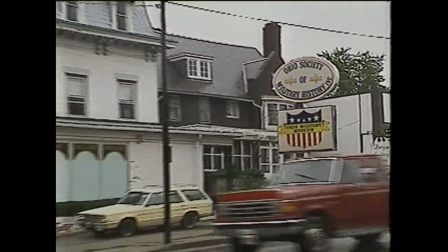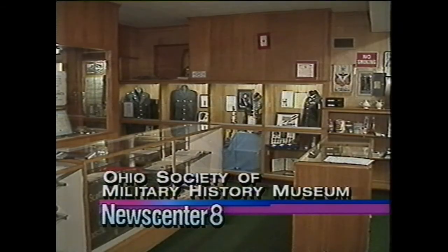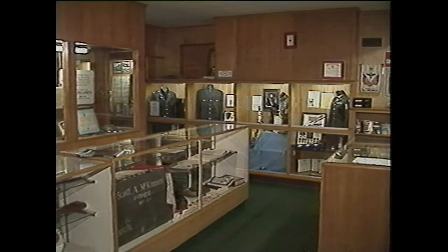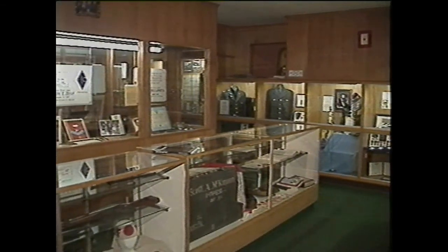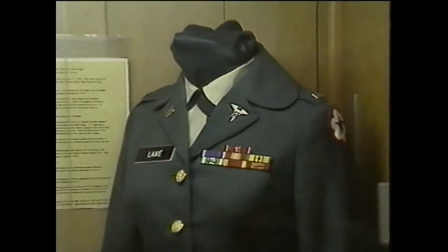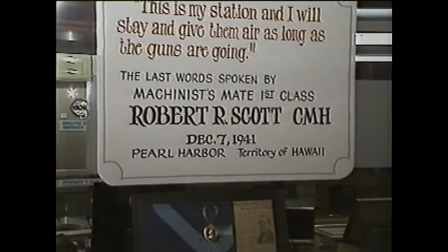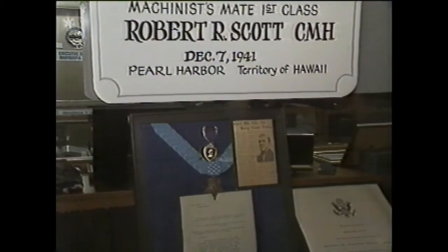Another organization that calls Massillon home is the Museum of the Ohio Society of Military History. This is a different kind of museum. They do have their displays relative to well-known Ohio military persons like Sharon Lane, the only Army nurse killed in action in the Vietnam War, and their display of Medal of Honor recipients is one of the largest in the nation.